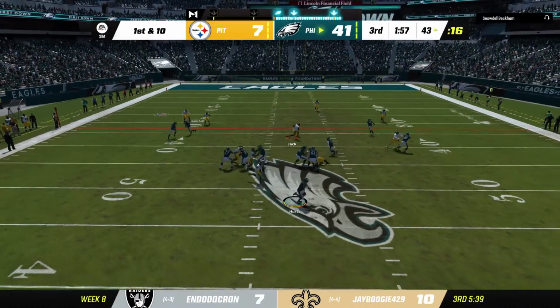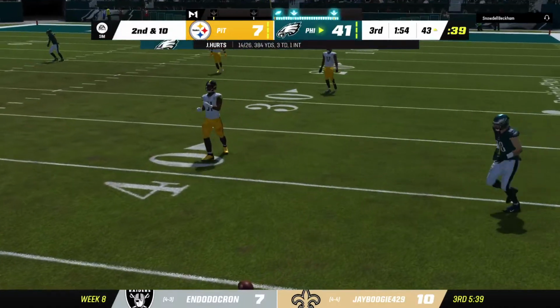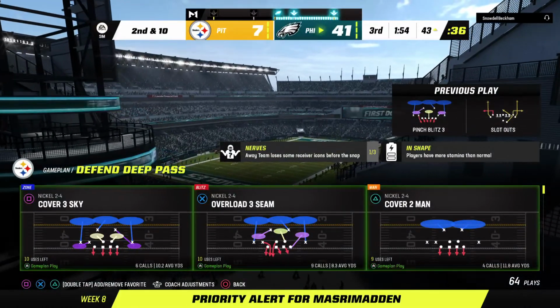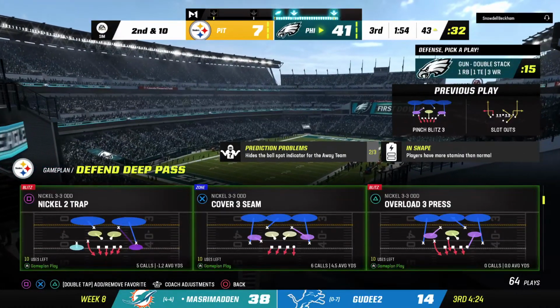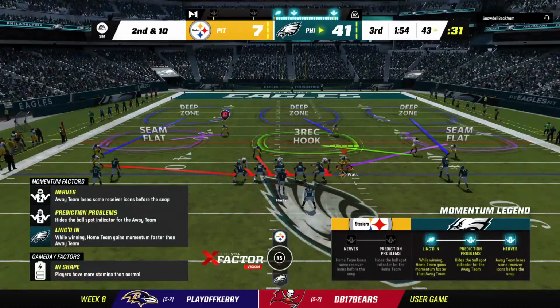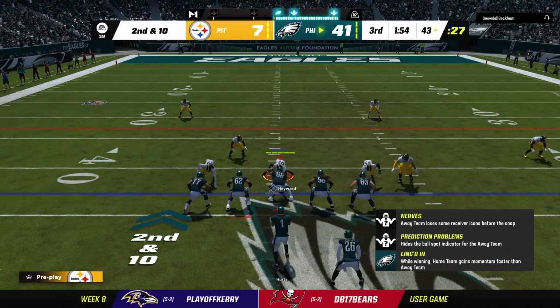On 1st and 10, it's Hurts. A quick throw knocked away and incomplete. We saw a lot of that a week ago defensively from him. AFC Defensive Player of the Week. Just always seems to be around the football. I like your observation there. Understands the game, understands positioning, can put himself in the right spot, and then make a play on the football.